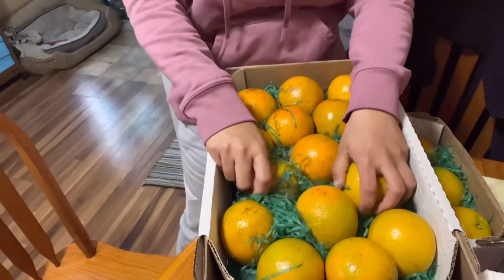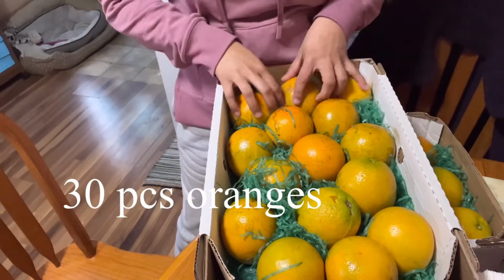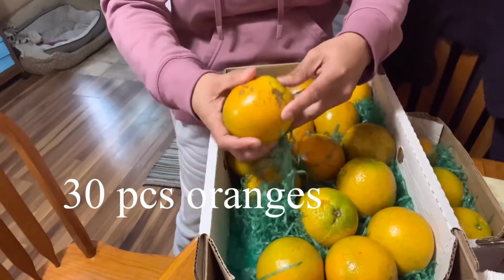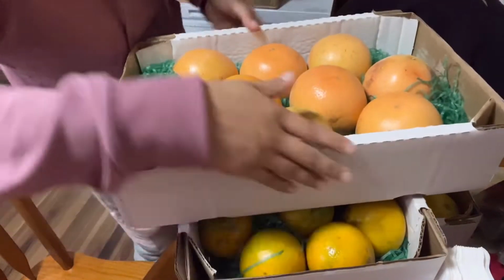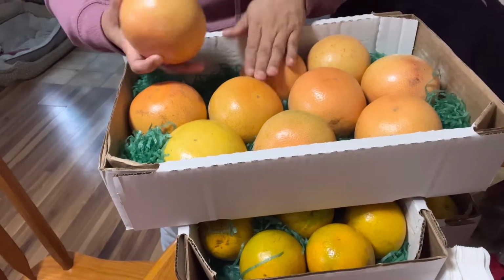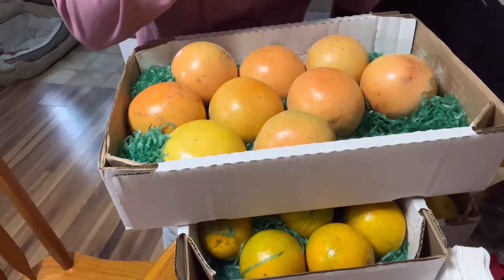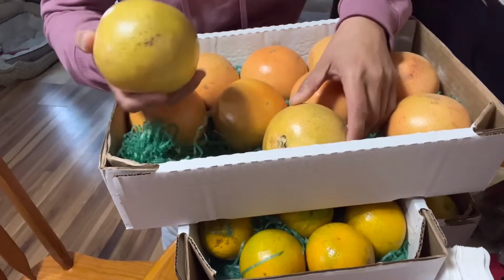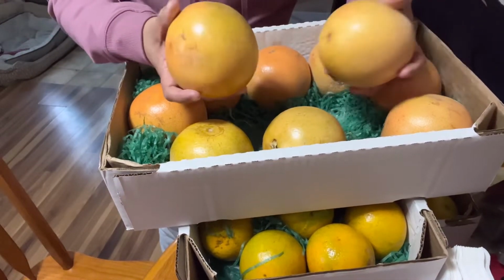So, this is the second box. 1, 2, 3, 4. Still 15. So, all in all, 30 Indian River oranges. And the third box is the grapefruit. So, this time, parang it's really bagong kuha lang siya.